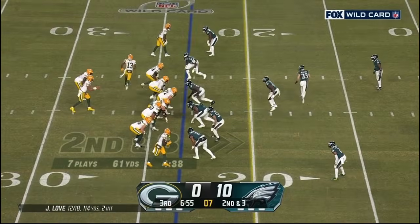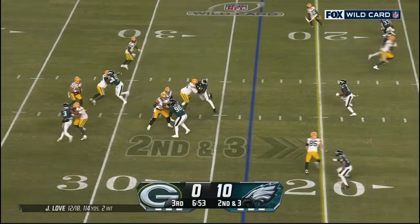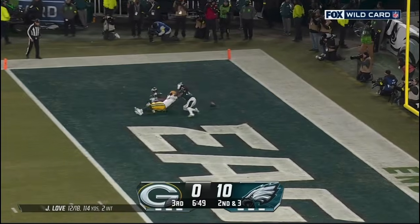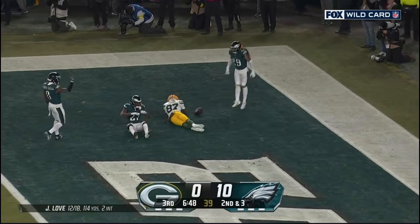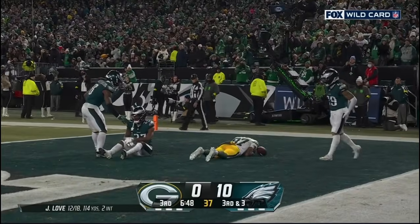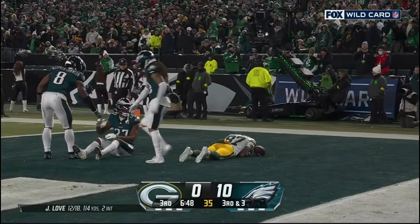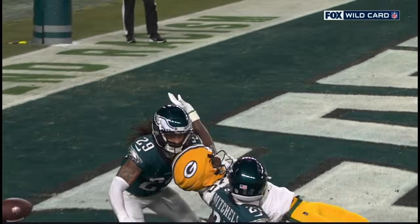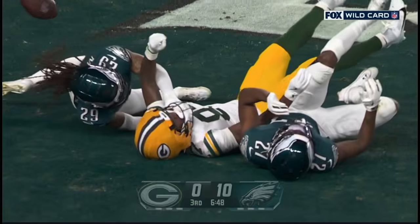Position to play man coverage. Love to throw. Nobody open. Now going, taking a shot to the end zone. It is knocked away. Double coverage for Doubs. But Avonte Maddox was there to help out Quinyon Mitchell. Player and a flag on him, but more importantly, concern for Doubs. Injury timeout. We hope he's okay.